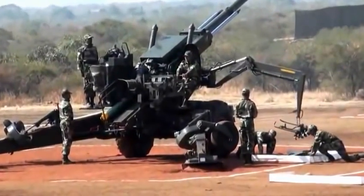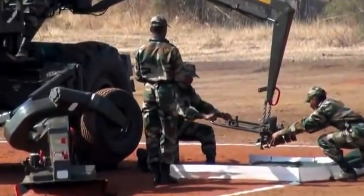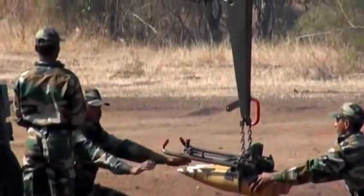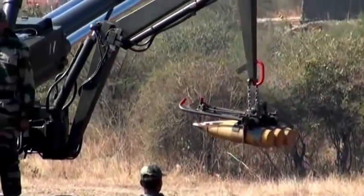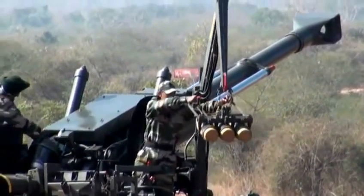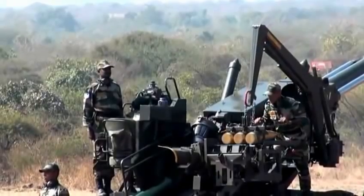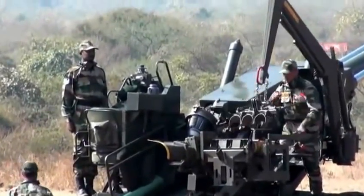A word about the operation of the automatic loading system. The ammunition crane is an angled boom, raised and lowered by a hydraulic arm. Operated electrically, the crane, along with an ammunition cassette, is used for lifting shells onto the loading table. The crane is capable of lifting 170 kg or 3 rounds at a time. Thereafter, 1 round at a time is mechanically fed into the loading tray and rammed by a power rammer.